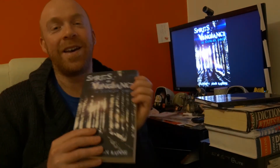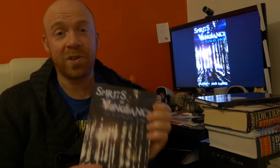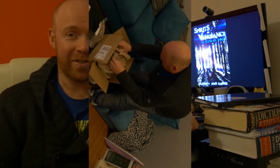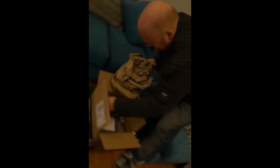Now, today was meant to be me talking about more of the characters in the book and introducing you to them, and hopefully you'd get a better sense of who they were and it would make you want to buy the book. But we got a delivery this morning, which was the book itself. This is the proof copy from CreateSpace, so I thought I'd just go into a little bit about that and the importance of ordering a proof copy. So here's my reaction when I was opening the box and getting the review copy out.